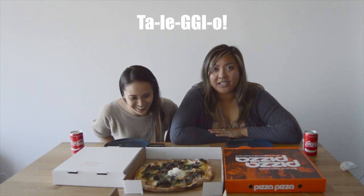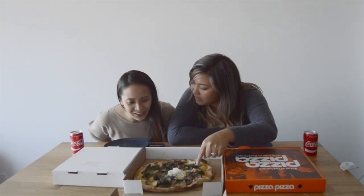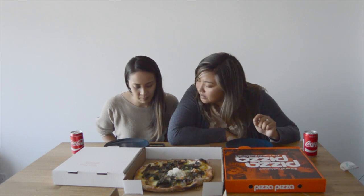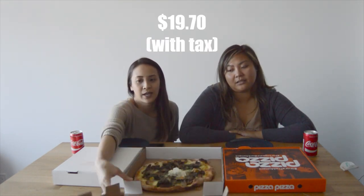Telagio. You think that's a cheese? I'm guessing it's whatever this is. Okay, yeah, maybe. Fior di latte. That's definitely a cheese, I think. Yeah, because latte is milk. Right? Mushroom, spinach, and olive oil. So that's what's on the pizza fungi, with Telagio. So it was $17.95 before tax, and then $19.70 with the tax.